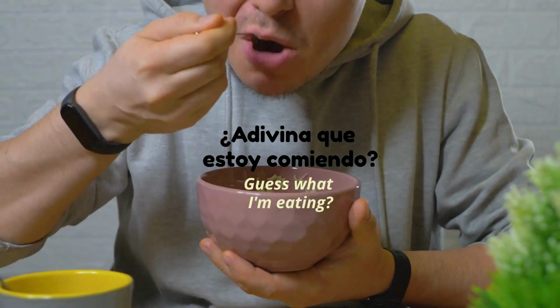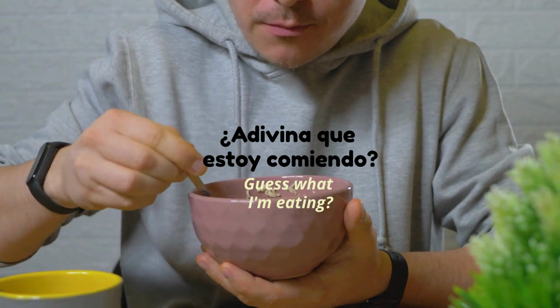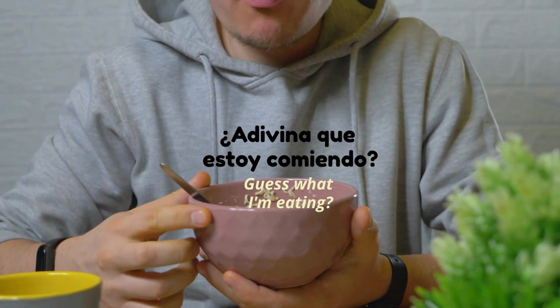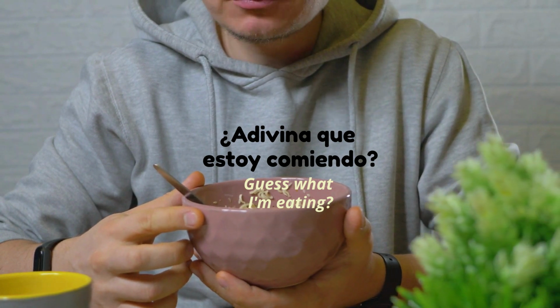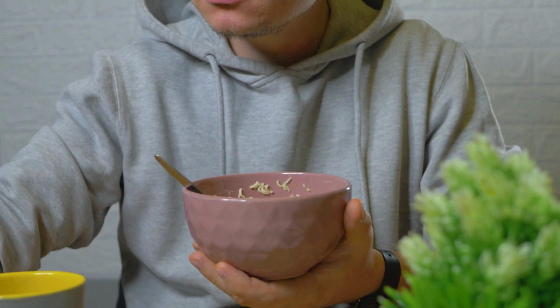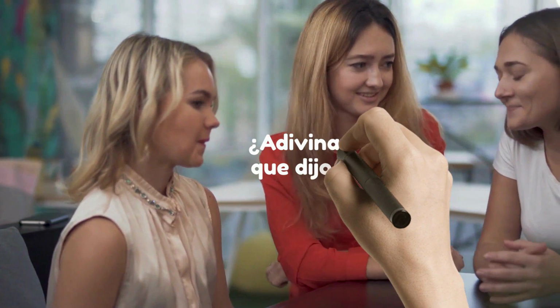Guess what I'm eating. Adivina qué estoy comiendo. We tend to join the qué and estoy together. Qué estoy. Adivina qué estoy comiendo. That makes you sound more native. So instead of saying each word separately, we join the words. Adivina qué estoy comiendo.